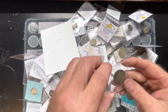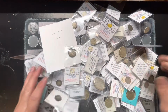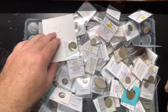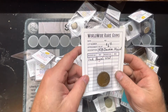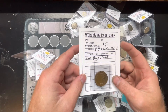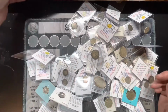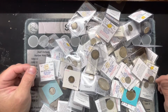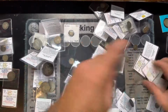We have some Cibolas in here, right there. And so I'm gonna go through all of these and get them sorted, and then I'm gonna get them placed into an album. One of the other cool ones that I picked up here is this 1939 Canadian medal, right there, just a commemorative medal. Thought that was pretty cool. And so we have all of this. The rest of it is all silver. So let's get going through it and see what we come up with. I'll bring you in just a moment.